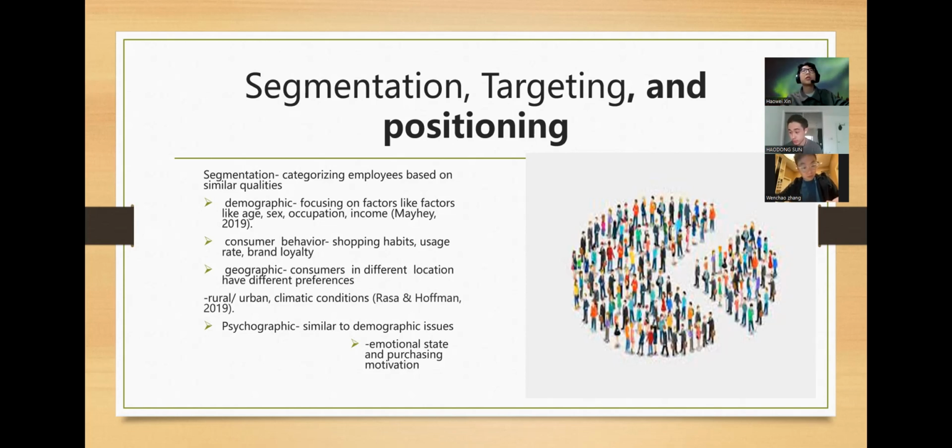Secondly, the company should segment the US market based on consumer behavior. Some habits to look out for include online shopping habits, benefits sought, usage rate, and brand loyalty. Behavior data is crucial since it reflects how the consumers will probably interact with new products.